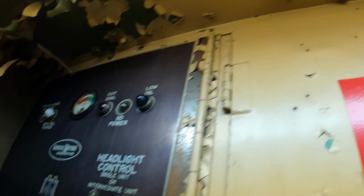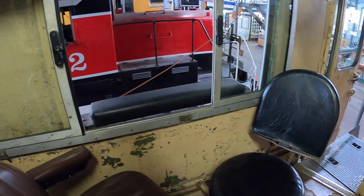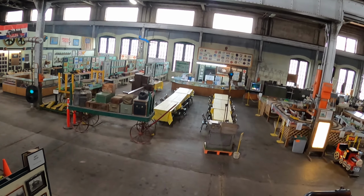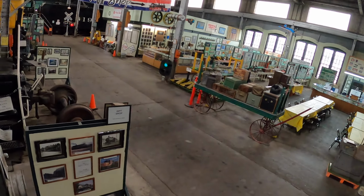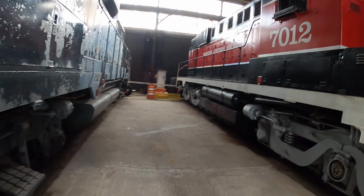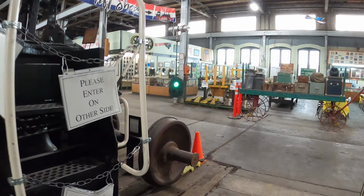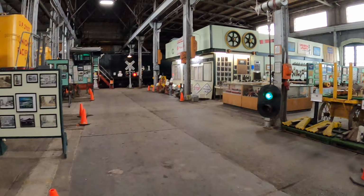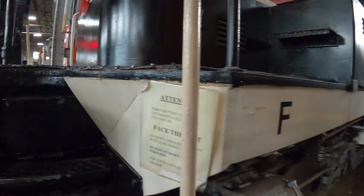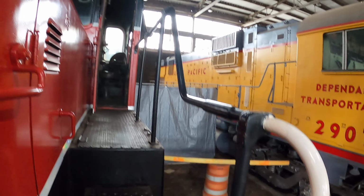Wow. Yeah, I love this place. And then these two little seats here for some ride along train buddies. Hopefully they don't fall off of here. I had no idea the steps were so steep on these things.